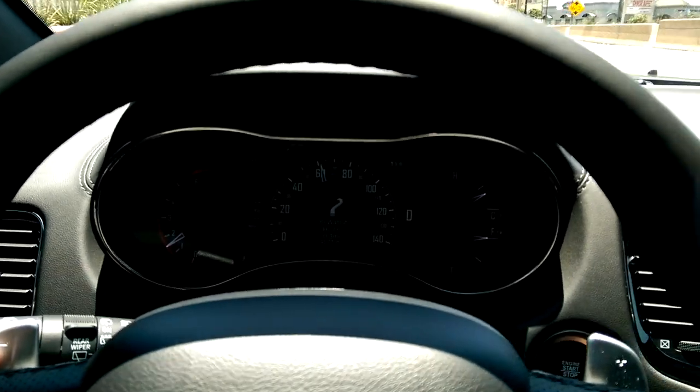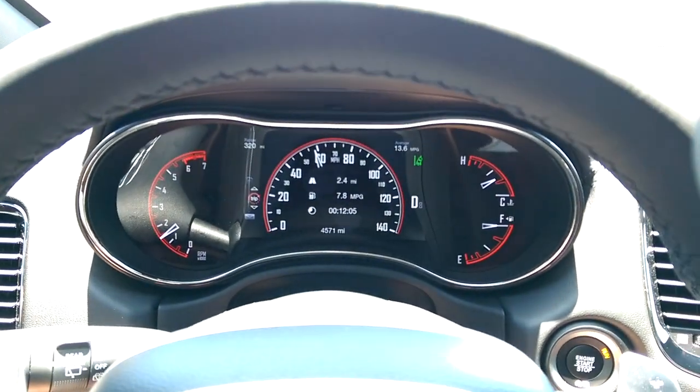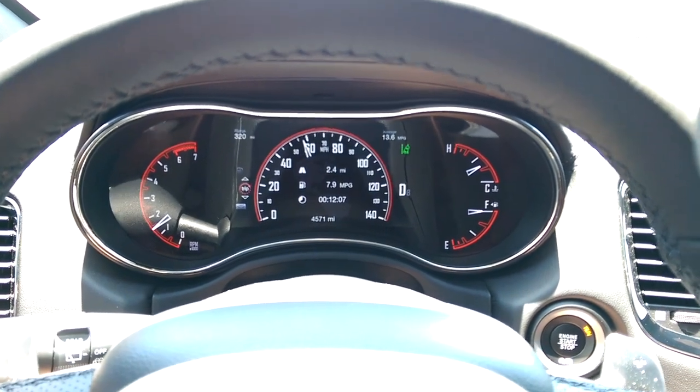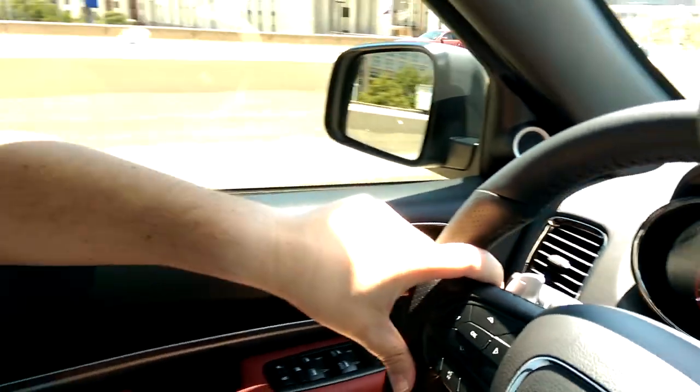And we are now at 7.7 mpg. I would just assume that we're going to get up to a pretty good exit amount. Exit the highway at exit 6. I'm going to just say like 23.